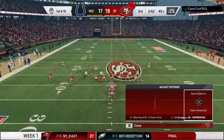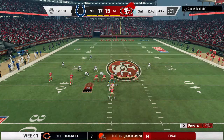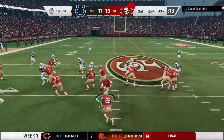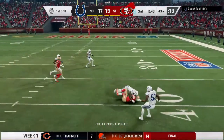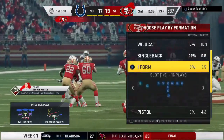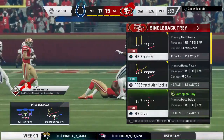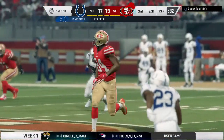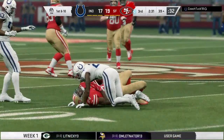Here we go. Garoppolo now, 12 of 16 thus far. It's first and 10. Here's Garoppolo to throw. Funchess has it complete. And they'll get him down as he's inside the 40. 18 yards, first down Niners. That's another 49er first down. First and 10 at the 39-yard line.